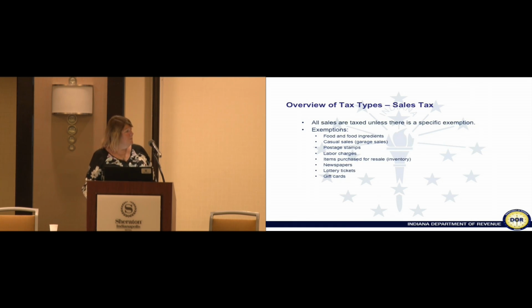So there are exemptions for items that are tangible. When you go to the grocery store and buy your groceries, you're not going to pay sales tax on the meat, the vegetables. When you buy the pop, though, you're going to pay sales tax on your pop.